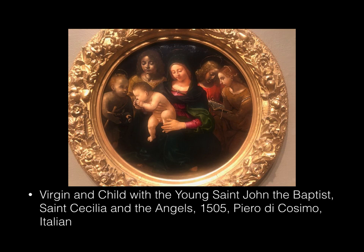Saint Cecilia was an early Roman martyr, I think from the second century AD. And she's buried in the church of Saint Cecilia in Rome. If you like Rome and you have visited Trastevere, the neighborhood after the river, you can visit the church of Saint Cecilia, and her gravestone is still there.